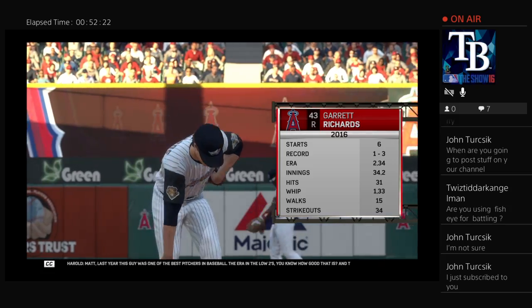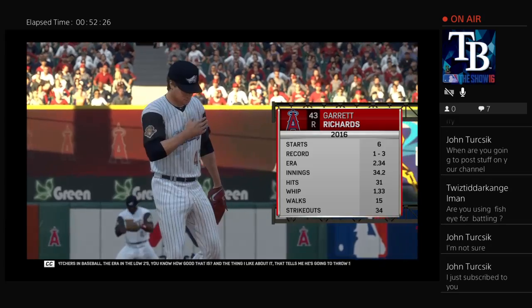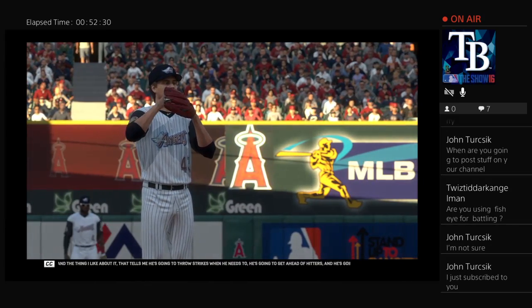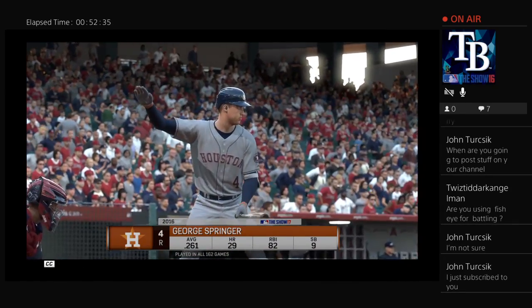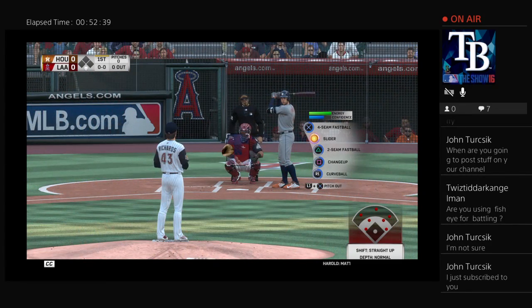Matt, last year this guy was one of the best pitchers in baseball. The ERA in the low 2s. You know how good that is? And one thing I like about it, that tells me he's going to throw strikes when he needs to. He's going to get ahead of hitters. And he's going to have another solid game going deep in the game. So hopefully he can carry that into this game as well. We'll get a chance to really see him work at his best.